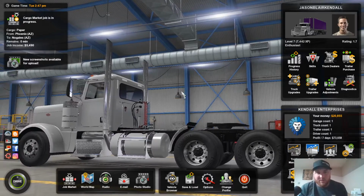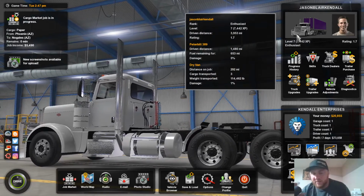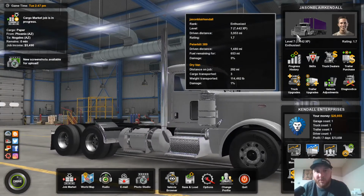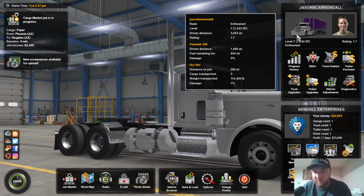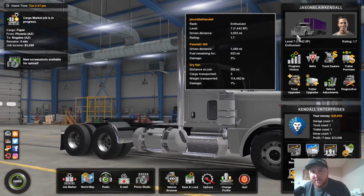Hey guys, so we're in the 389 again. Let's see what our stats are. We've got 3,900 miles driven in the game. We've got 1,480 miles, excuse me, on our Peterbilt 389, and we actually just picked up a dry van, 45 foot, and I made it purple, and it's got a spread axle, and that's our first trailer we own.